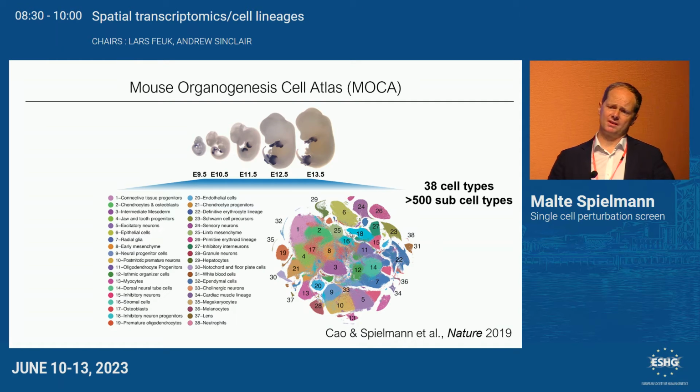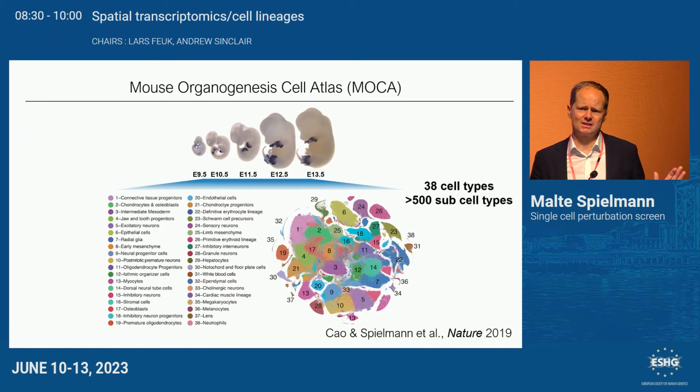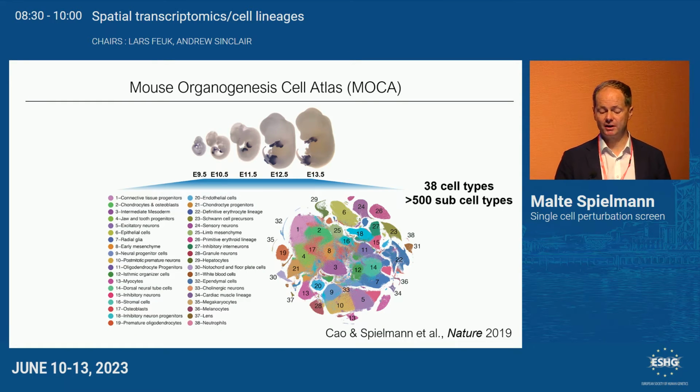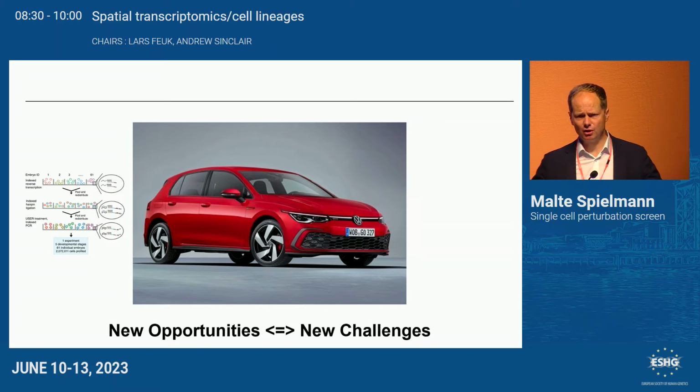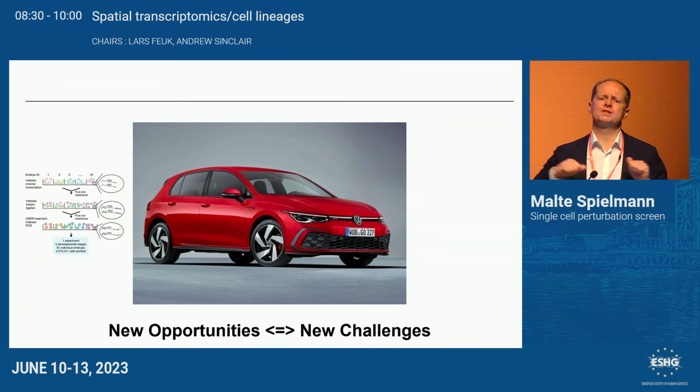And when I first saw this, I went back to my colleague Jun and said, like, where the hell did my mouse go, right? It really doesn't look like a mouse anymore, but like modern art. But once you get into it, we could identify that there are over 500 different cell types in the developing embryo. This was nice, but, and this is what I always tell you, now we came up with a very cool technology to take something into tiny pieces.